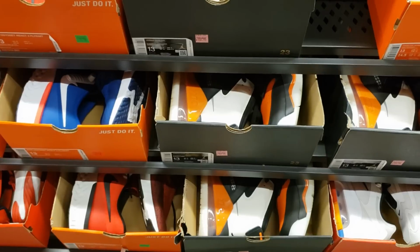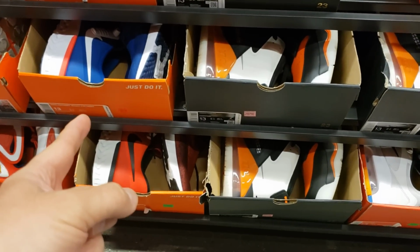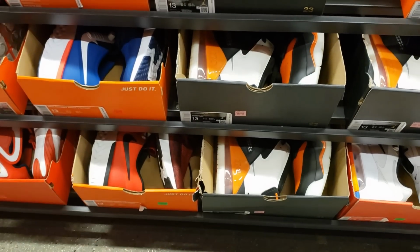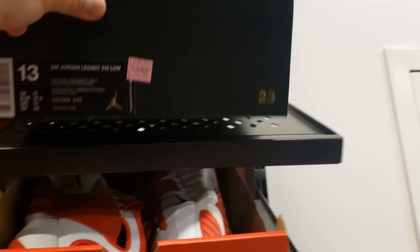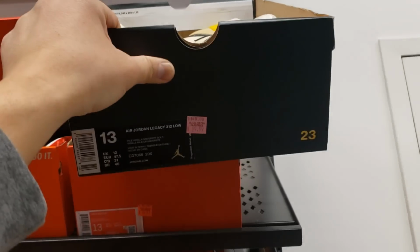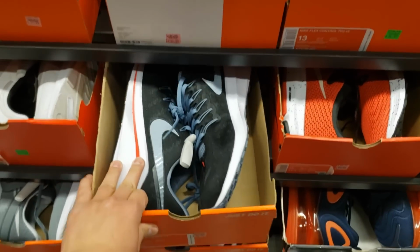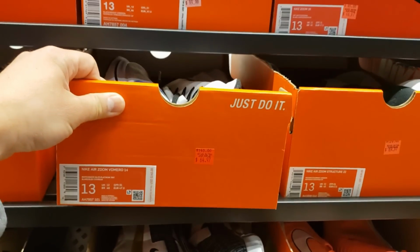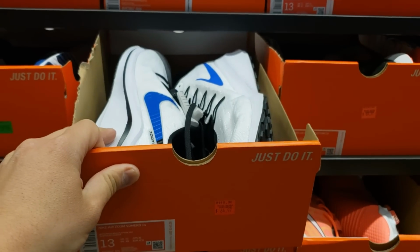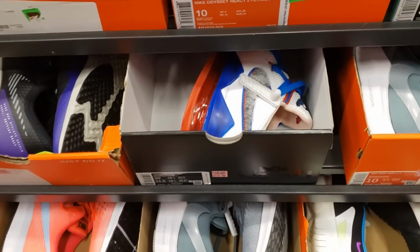Got the Mars 270, the Shatter Backboard colorway. Do got some Odyssey React Flyknits there, going for $90, 20% off. Yeah, not too much. Got some, what are these? The Legacy 312s going for $90, get 20% off. And then obviously got the Vomeros, $100. And then got the blue and white colorway going for $65. That's pretty much about it, you guys. Let's go to the smaller sizes.